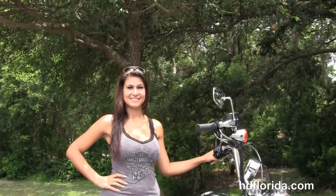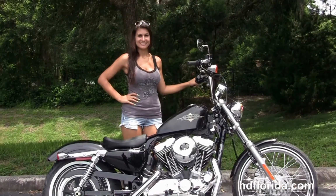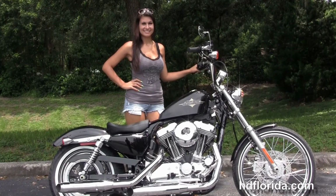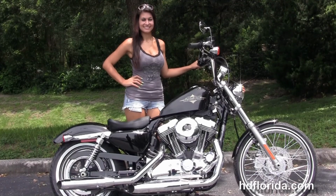Here at the world famous Harley Davidson of Florida, all our bikes are fully serviced and safety inspected. We take anything on trade, import motorcycles, cars, campers, trailers, boats, RVs, ATVs, you name it, we take it as long as we don't have to feed it. We are rated number one in customer service, over 1,200 new and previously enjoyed motorcycles for you to choose from.